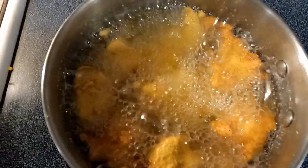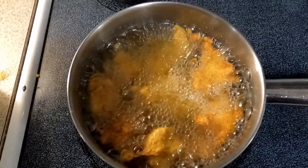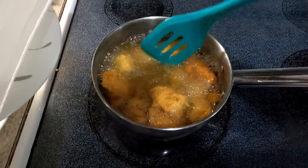Oh yeah, there they go. Getting all nice and crispy and brown. I put about 10 or 12 in there. Just don't overcrowd your pan. And when they start to get that nice golden brown color, just take them out.